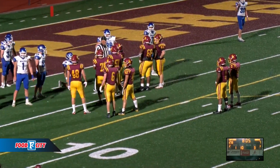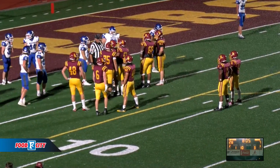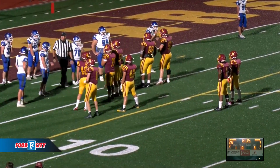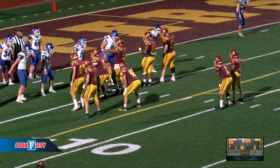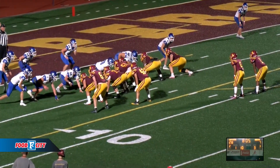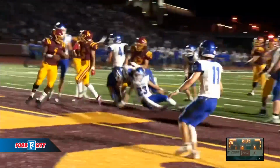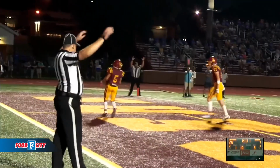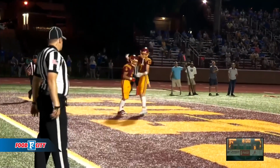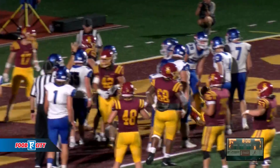We have a Wildcat-type formation for Science Hill as we head back to play, as Moon is in the backfield, as is Micah Dukes. And Moon takes it off the right end, right up the middle for the touchdown, and the Toppers have taken a commanding lead, 34-7, out of the timeout.